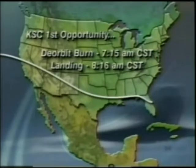At present, Columbia is targeted toward runway 33 of the shuttle landing facility, that end of the shuttle landing facility runway. To approach that runway, it would perform a right overhead 213-degree turn on its final approach to align with the runway. The runway selection continues to be evaluated based on weather conditions and the latest data here in Mission Control. That decision also pending for Columbia.